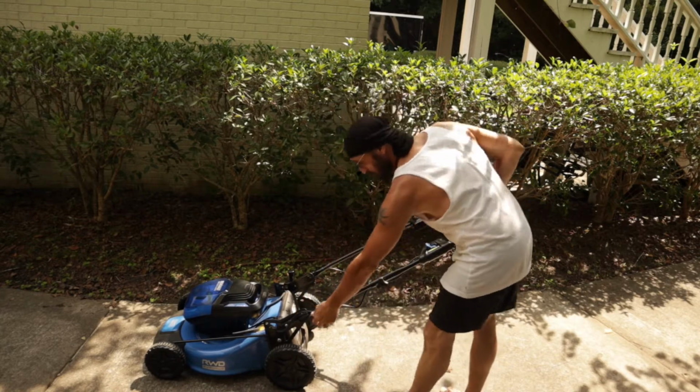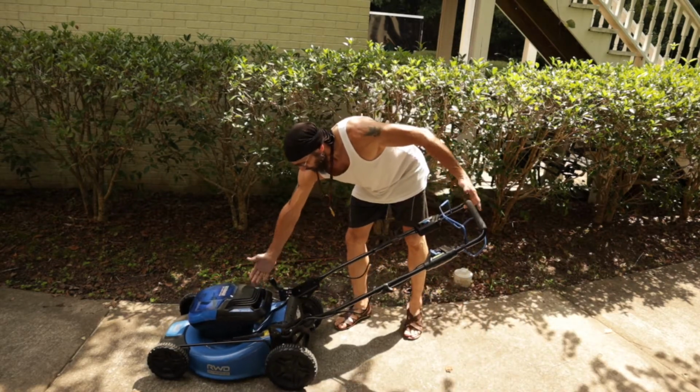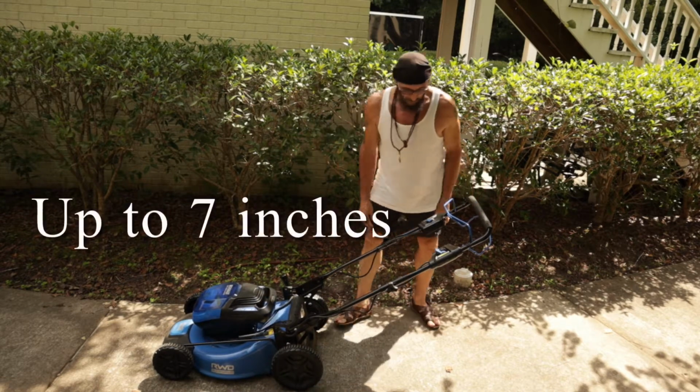And these are adjustable. There's 3 adjustments on here. It's 3 different height levels. Pretty basic stuff for a mower. It does have the one handle for raising and lifting. Yeah. Got 1 inch, 2 inch, 3 inch. I usually cut it 3 inches.